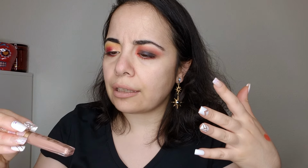And with both of these eye looks, you can do nude lip, and that's what I tried. I kind of forgot that I tried Sugar Cookie from Too Faced, and it seems like I kind of forgot this is a little bit pink, which is fine. I could have done more nude, like Manila from Ofra. Maybe that would have been better.